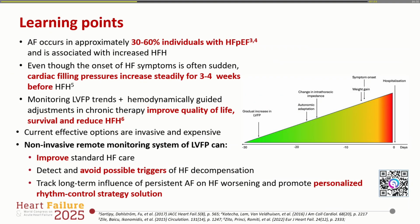To summarize: atrial fibrillation, as we know, is a common comorbidity in heart failure patients. Half of them will develop atrial fibrillation or already have it. Cardiac filling pressure increases 3 to 4 weeks before heart failure decompensation, so it is a very good marker to look at, based on which the therapy could be adjusted, which leads to improved quality of life, decreased hospitalizations in some cases, for example in HFrEF patients, and also reduced mortality.